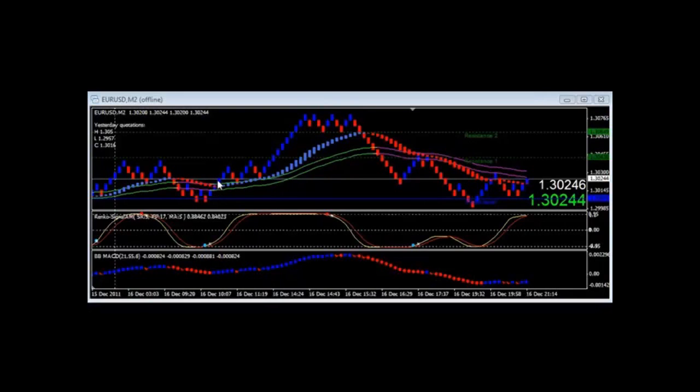So it closes above the dual 50s. Your Hama, your Heikin-Ashi basically, is blue. You've got a buy signal from the signal AM, and the Renko MACD is buy. It moves up. There's your 10 pips. Very easy. You had another breakdown through here later on in the day.